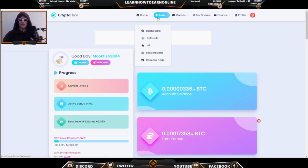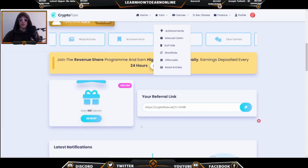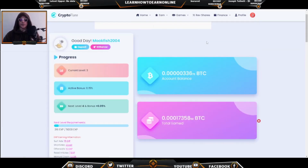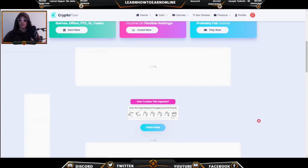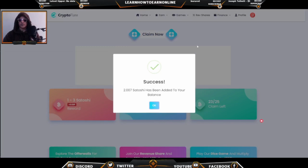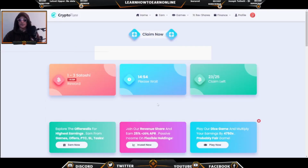So basically, because I have so many programs going on, I do tend to be a little lazy when it comes to these. So when I first log in, the first thing I'm going to do is the faucet right here. Then the next thing I'll do is I'll drop into manual claim, and I will do that here, which we can do again. I've already done this once today. And there we go. That's another 2 sats. And then you can do that every 15 minutes.